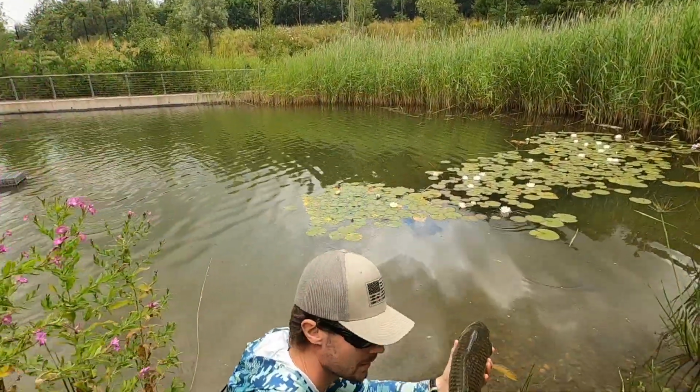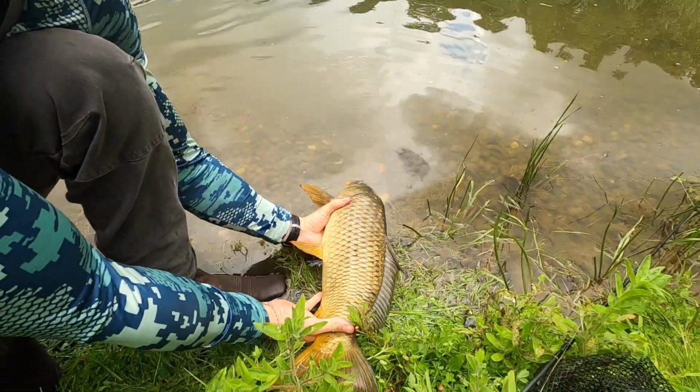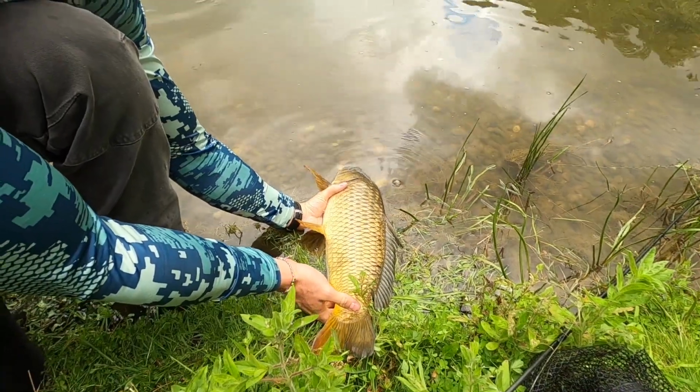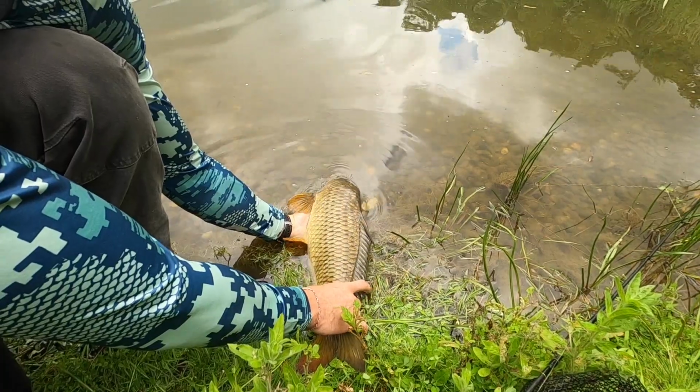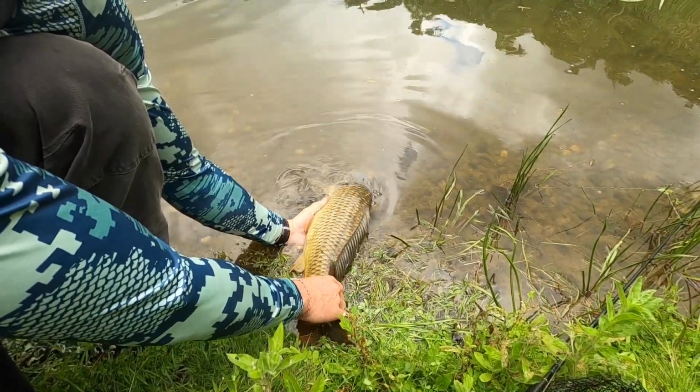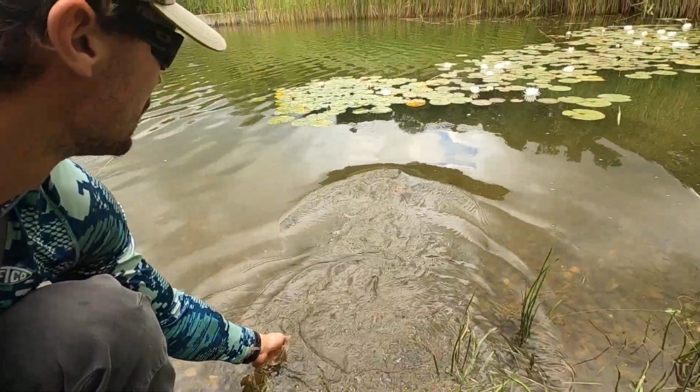And now, let's say goodbye to him. That's a pretty big fish. There he goes. That's fish number two already on this spot. Let's go get some more.